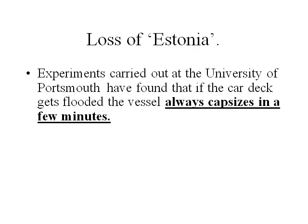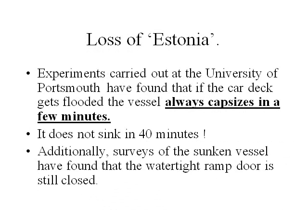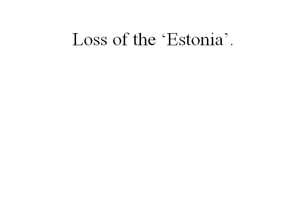Experiments carried out at the University of Portsmouth have found that if the car deck gets flooded, the vessel always capsizes in a few minutes. It does not sink in 40 minutes. Additionally, surveys of the sunken vessel have found that the watertight ramp door is still closed. Whereas the previous video showed that the watertight ramp door opened, the survey of the sunken vessel showed the watertight ramp door is still closed.